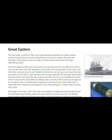Anyway, the Great Eastern was the third of his huge shipping projects. One of the biggest problems with steam power in its early days was it was difficult for ships to carry enough coal to reach their destinations. There might not be enough places on the ship's route where they could pick up extra coal if needed. Sometimes the coal took up so much space that there was hardly any room for the cargo. Because the early steamships still had masts, Great Eastern had 6 sails, which meant the ship could even sail if the coal had run out.